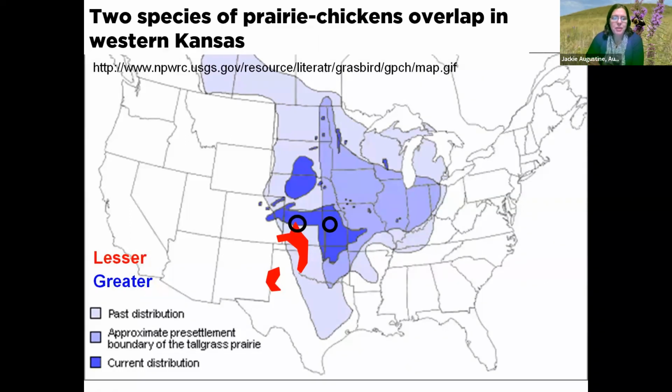Now, lesser prairie chickens, their range in the red areas, have recently been listed as a threatened species in Kansas, Colorado, Oklahoma, and parts of Texas, and as an endangered species here in New Mexico and Texas. So all of these populations together, there's about 30 to 40,000 lesser prairie chickens left in the world. And again, why Kansas is so special for me is that we have both of these species. Their ranges overlap in a very small hybrid zone in Western Kansas.